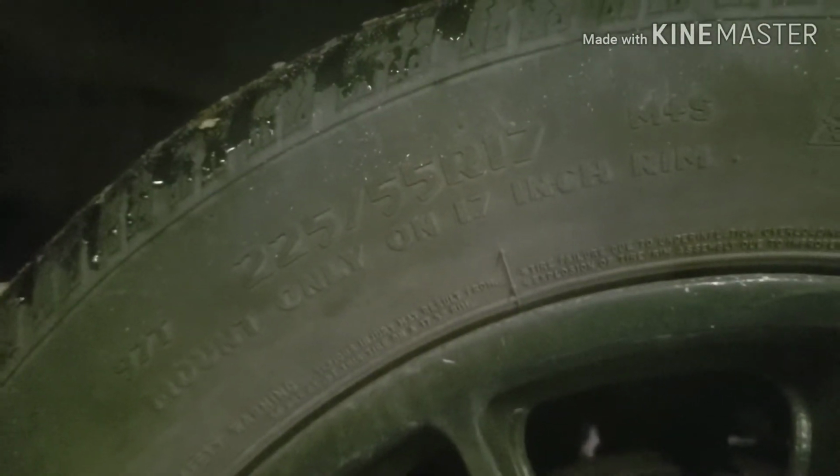I got Forester XT strut and springs on here. That's what's helping give me the lift. And then these tires are also a little oversized. Tire size is like 225/55/17.